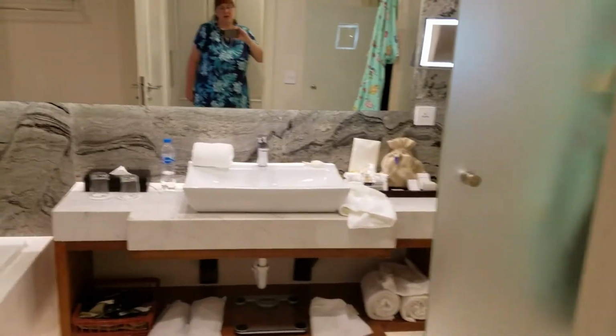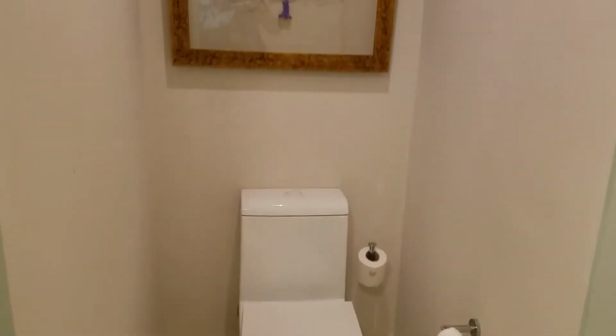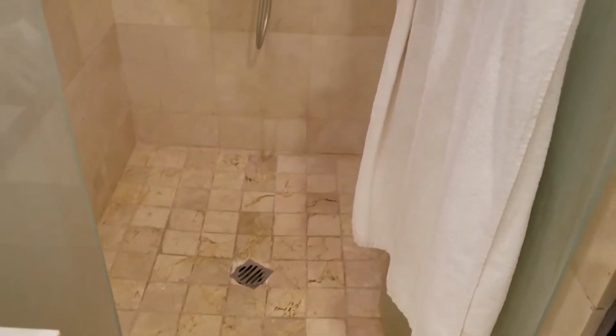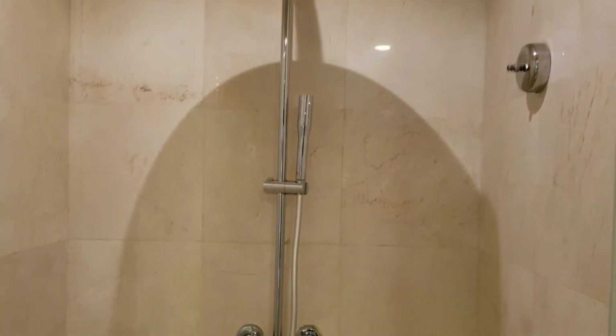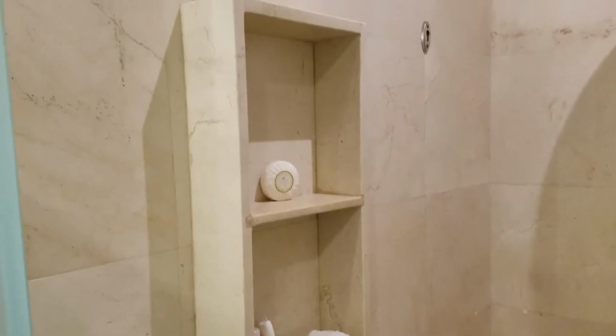Alrighty, when you come into here, this is when you come in the main door and to the right, you're going to come in here, and then to your right, you're going to have your toilet, pretty artwork on the wall with this frosted door that you can close, and a hook for your clothes, a large shower with a frosted door. It has the rain shower head. It also has the wand. Then the controls there. Little shelf over here to keep your items.